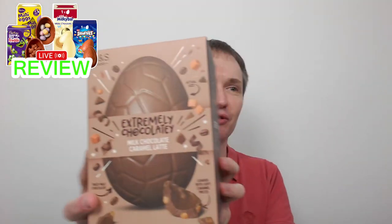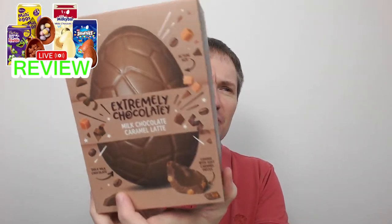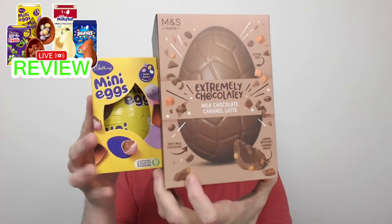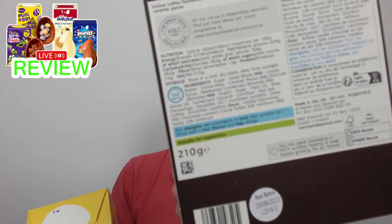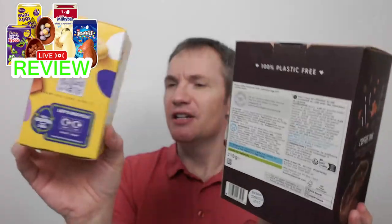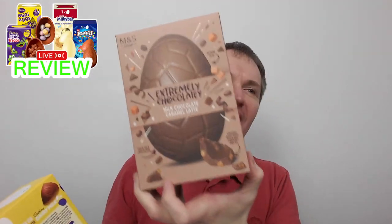So I've got a middle tier one here, you'd perhaps say. It's an M&S one, and I think this is quite good actually. I was a bit reluctant to say it was a middle tier one, but you can see the difference in size. It's 210 grams, basically twice the size of what you get with the 97 grams, but it's about 8 times the price.